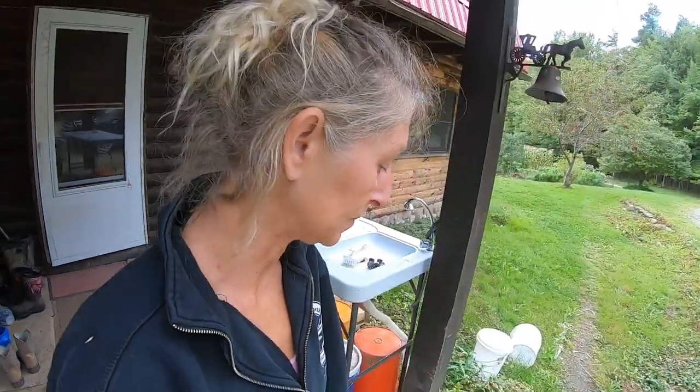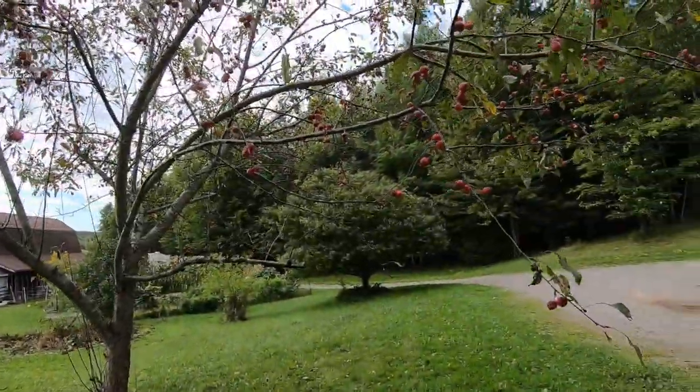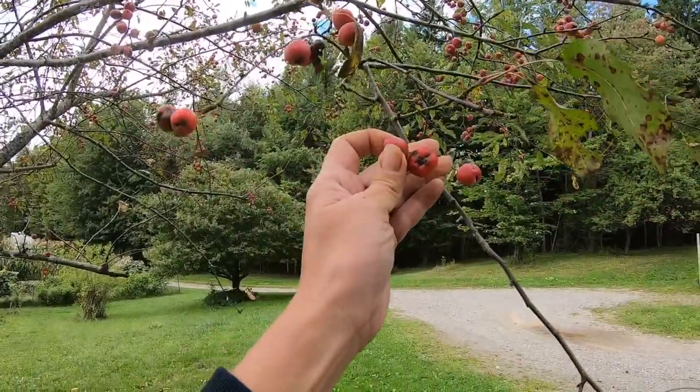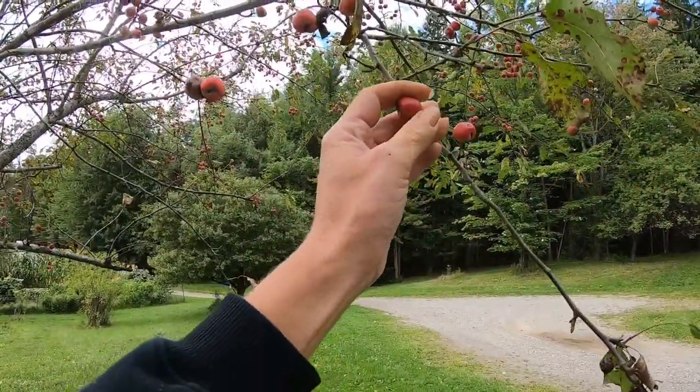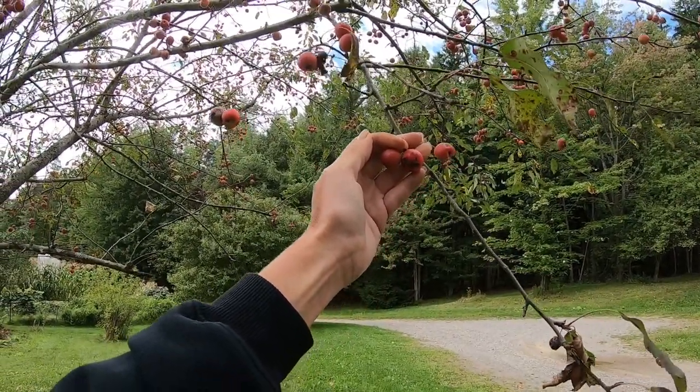We will be harvesting more turkey. We've got some more turkey growing out. My husband was unhappy with just 10 pound turkeys. These are almost ready. I believe that these are crayon apples.